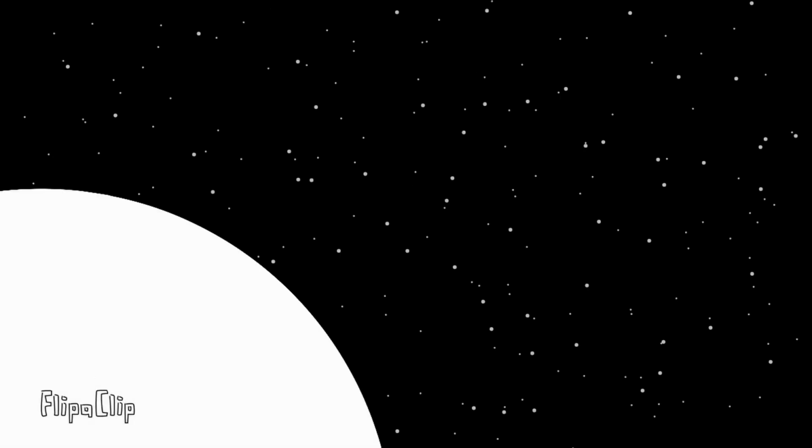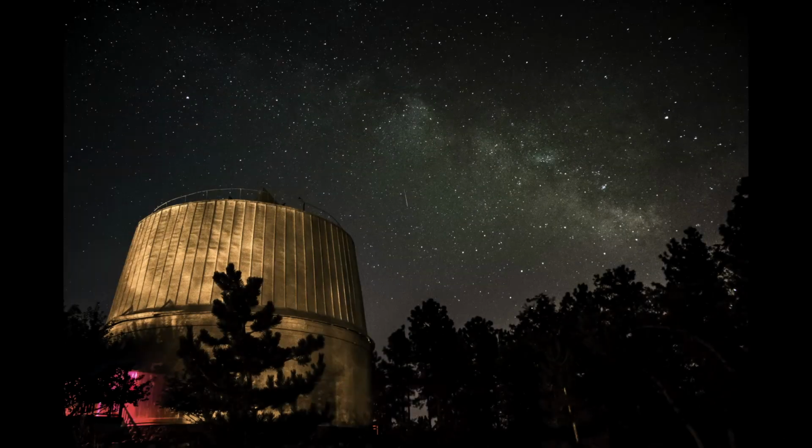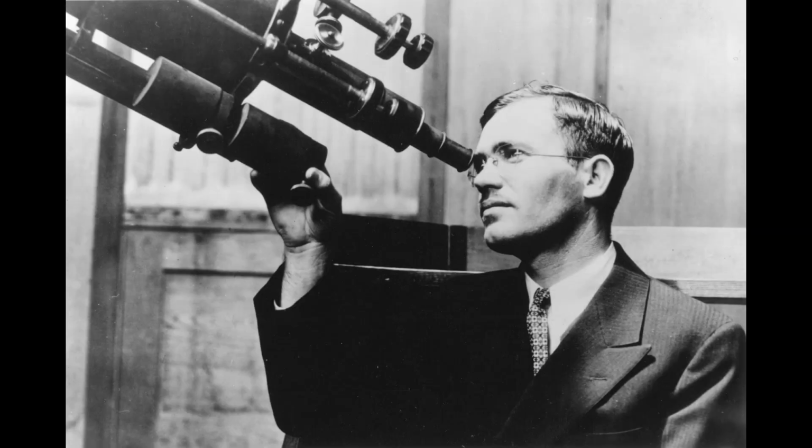The year is 1930, and in the farthest outskirts of our solar system, huddled within the rocky masses of the Kuiper Belt, a tiny cold planet is about to be discovered. At the Lowell Observatory in Flagstaff, Arizona, astronomer Clyde W. Tombaugh searches for the mysterious ninth planet using the previous findings of Percival Lowell in 1906.